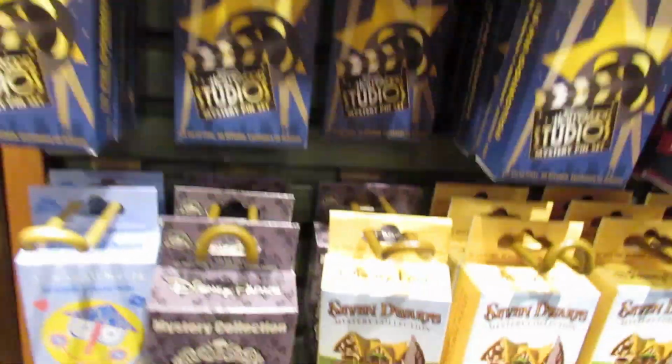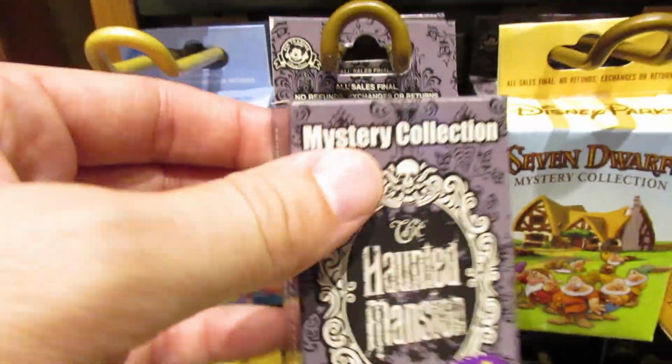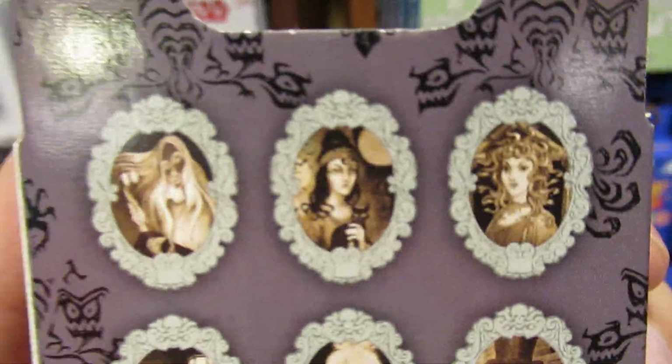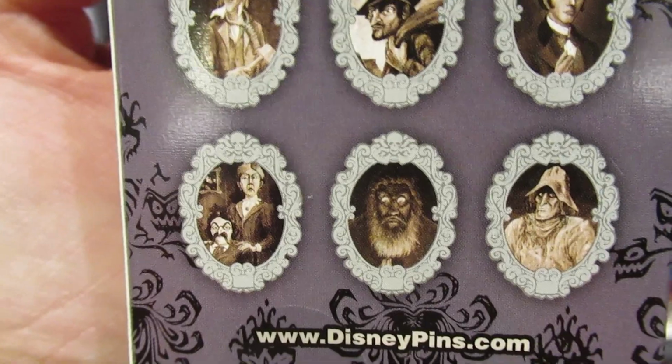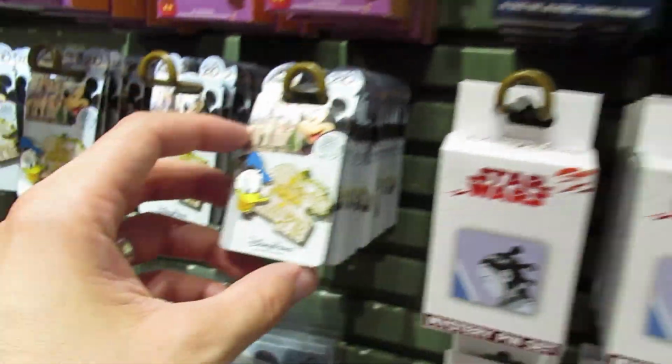Toy Story Land, Seven Dwarfs, there's a Haunted Mansion. Where did you trade this one? Yes, a bunch of the different characters from the Haunted Mansion. I mean, if you get a good one, I'll trade you for it. Is there one you're looking for? So cool little mystery stuff.